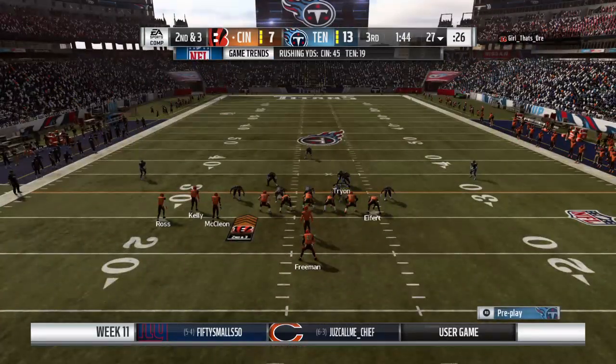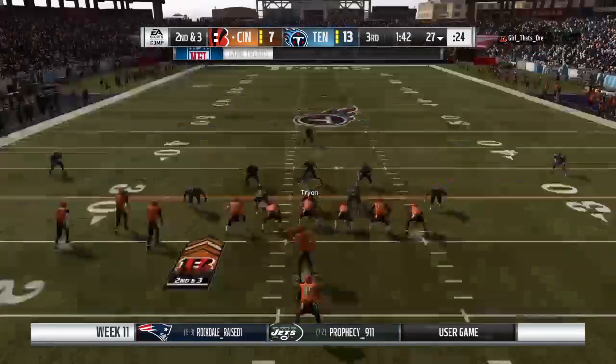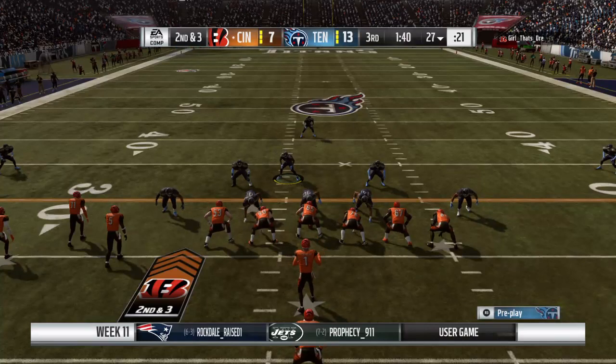Lucky 56. All right, now, lucky 56. Lucky 56. Detroit.